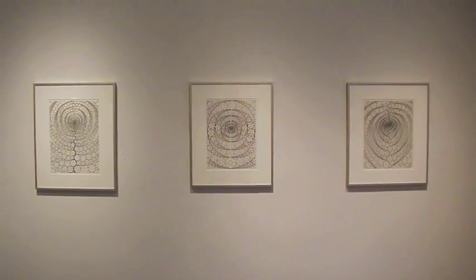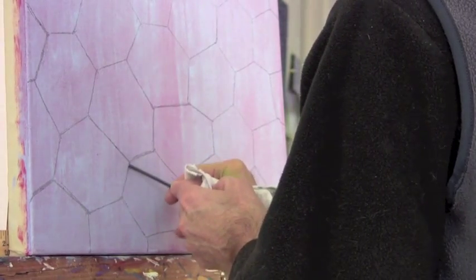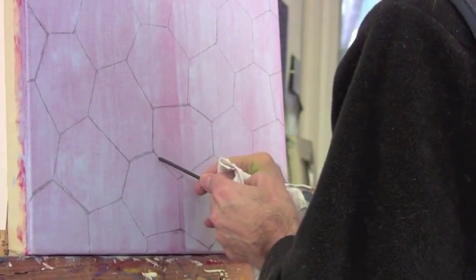My paintings begin as drawings. I start to draw with pencil and work into it with ink until I find a pattern that engages me. I then visualize it in color, using color contrast to develop movement and enhance spatial depth.